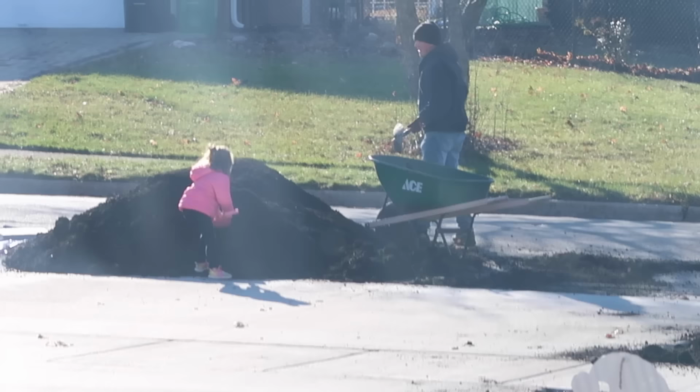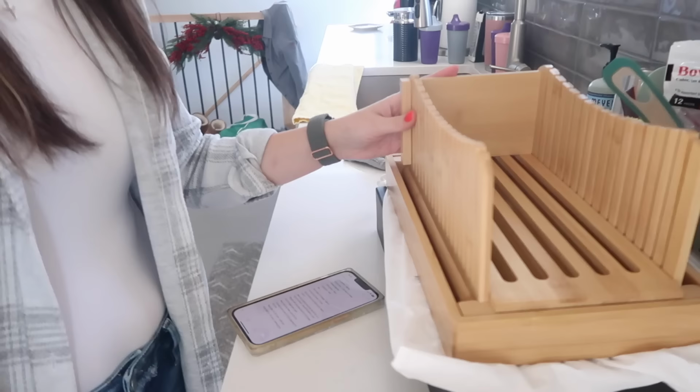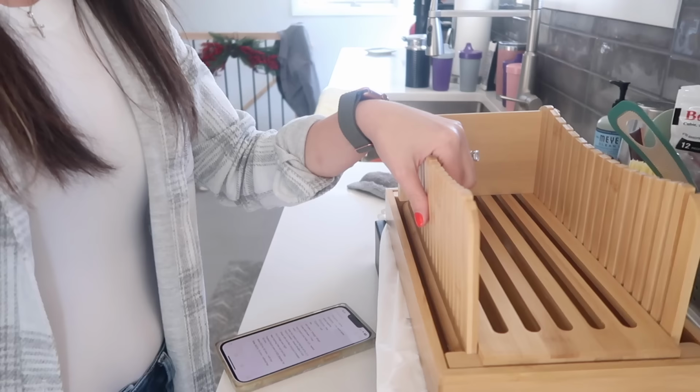All right guys, so it's almost time to bake the bread. I think my timer has another 5 minutes. I got this bread cutter thing from Amazon. It's also linked in my Amazon storefront, but I'm going to try it out today and see how it works, because one thing that's kind of annoying with sourdough bread is that it's harder to get a good cut, I feel like. And for sandwiches and stuff, it would be nice to get even cuts.